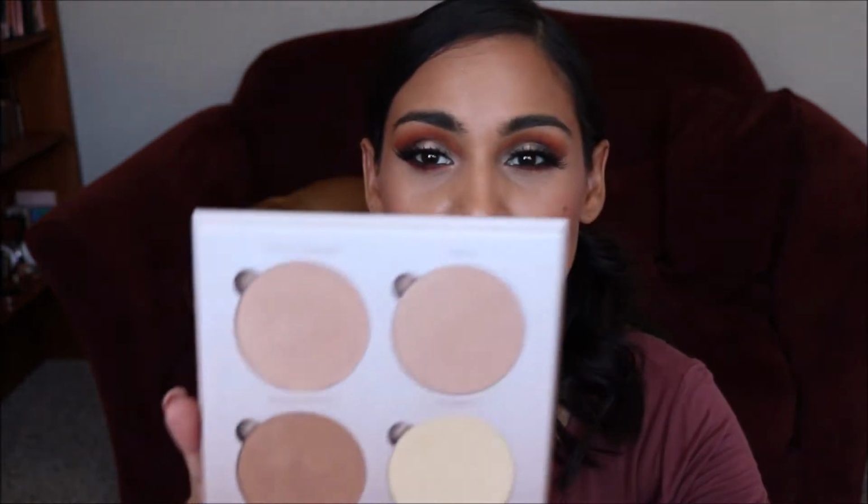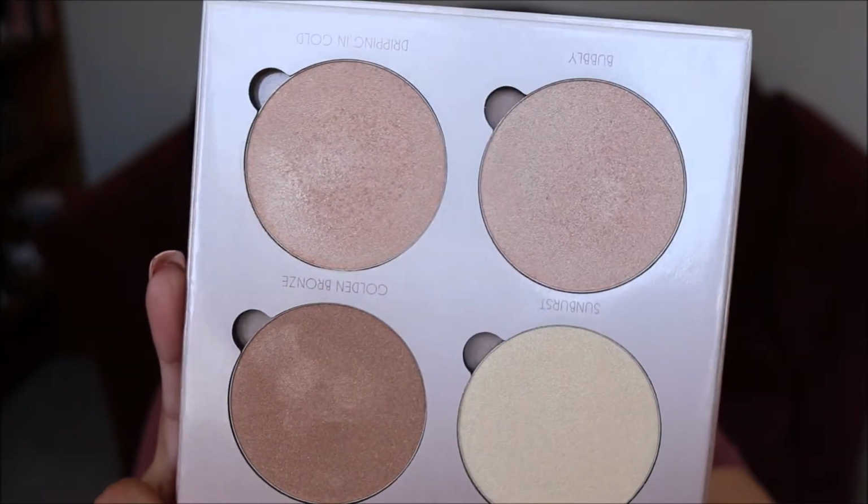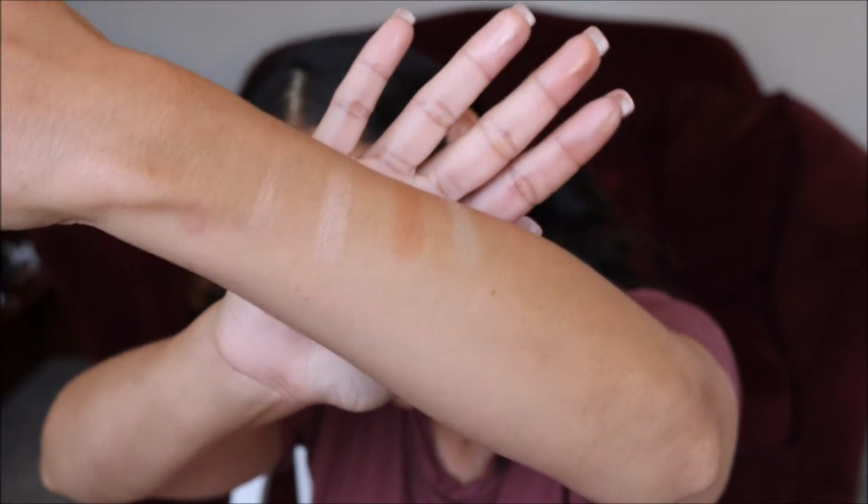I really haven't gotten any use from this palette, and this is what it looks like. I think they are beautiful shades. I just had it in the bottom of my stash there, and I tend to forget about it, so I pulled it out. I think these are really nice shades for now that we're getting into warmer weather. This is what the shades look like, and then I will swatch them real quickly. All right, that's what they look like.